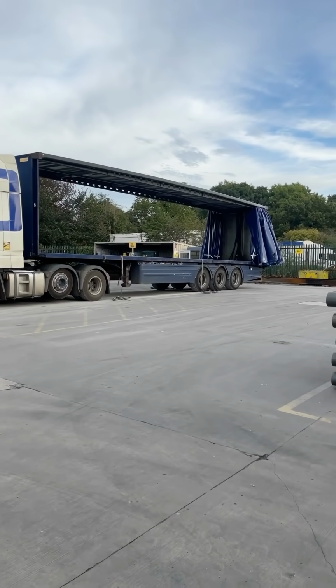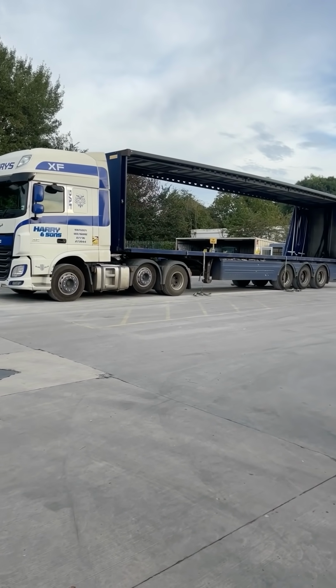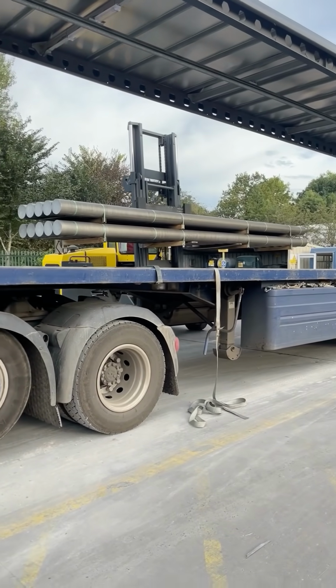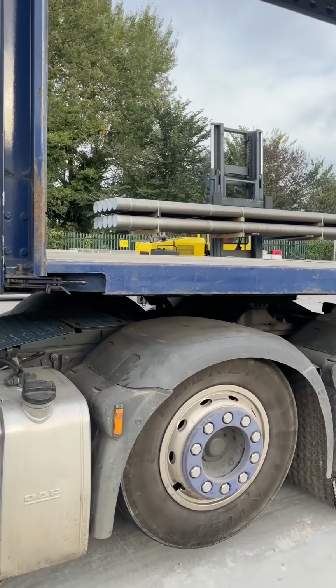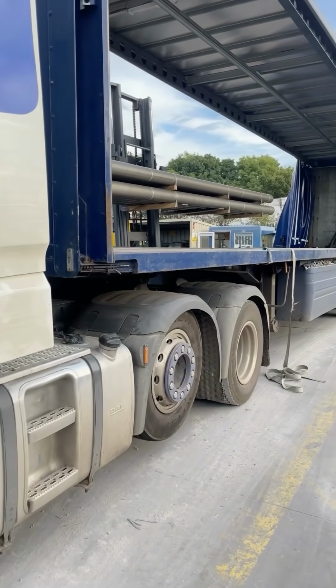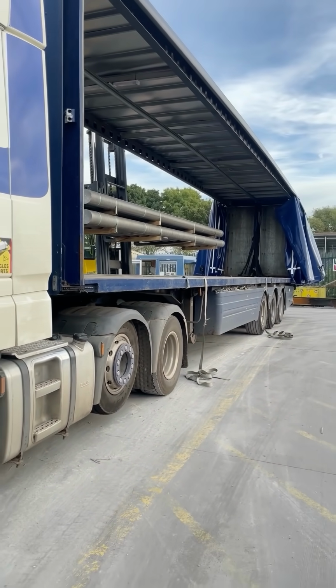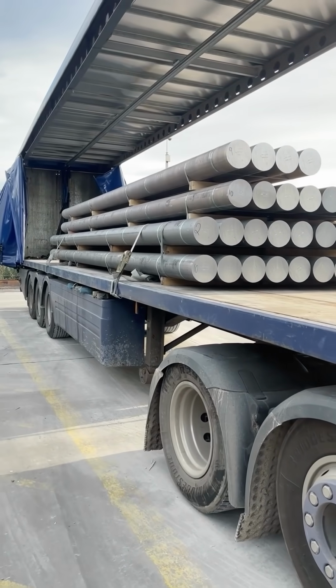Okay, and there's the truck just waiting to be loaded. I think they're just about to load me now. The time now is 9:10. Okay, first load going on. This is a full load of aluminium logs, we call them. Basically, it's raw aluminium. We're taking it down to Cheltenham, where it will be melted and produced into sort of anything aluminium-wise, basically.